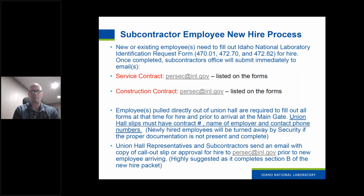There's also one other form, which I will talk about here in a little bit. It's called the 436.12 occupational medical. It's a good lead-in to the next slide, to ensure that that's filled out as well. And then we will approve you, and you will be able to get a badge and a picture, and come in and go through those procedures and obtain that so you can go to work.